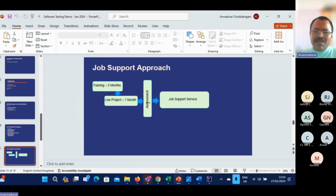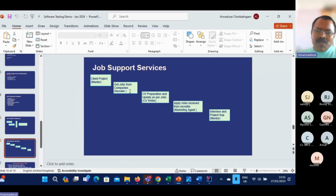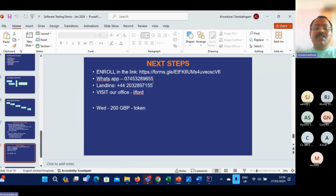You should have at least some basic criteria to succeed there. You will have a job support person associated with you directly, and they will assist you in all aspects at a mentor level, like marketing your CV and what jobs are available. They will even be able to submit jobs on your behalf. Please note down the number, the WhatsApp number and landline number also. Please reach out to us.